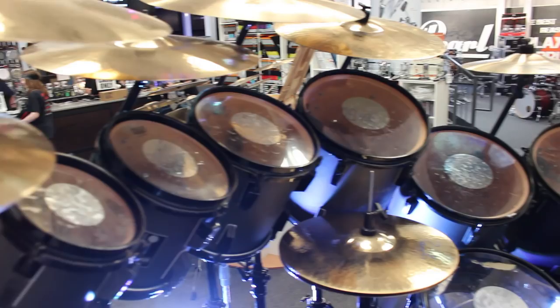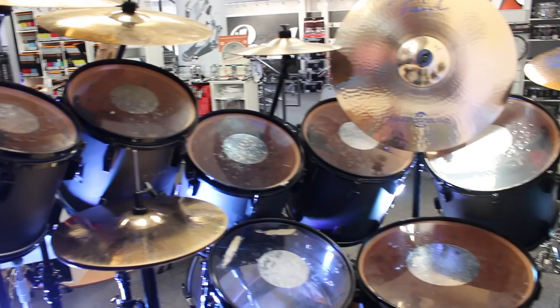I've spent years trying to replicate this kit. I was in an Iron Maiden tribute for 3 or 4 years, and I think there'll be some footage of that floating around on an old YouTube channel somewhere. So hopefully, after spending all this time copying Nicko McBRAIN, it's going to be a comfortable kit to play. Who knows, we shall soon find out.